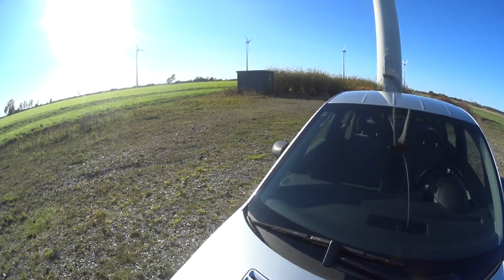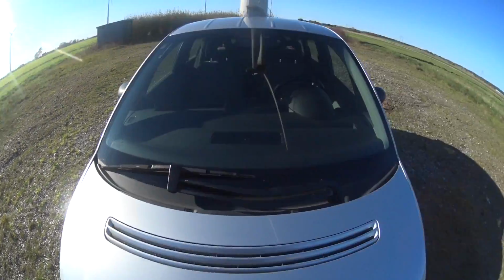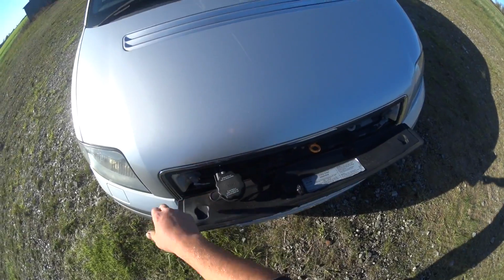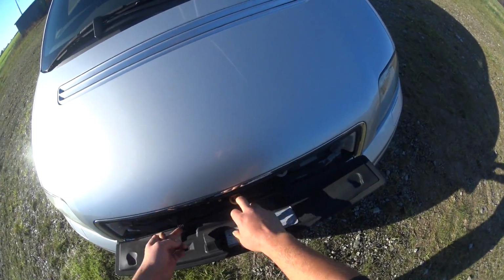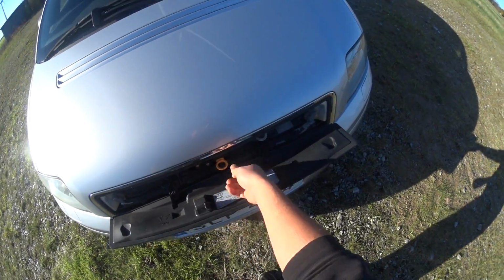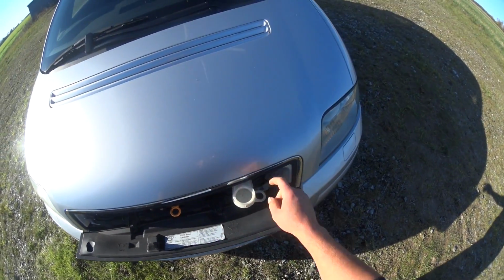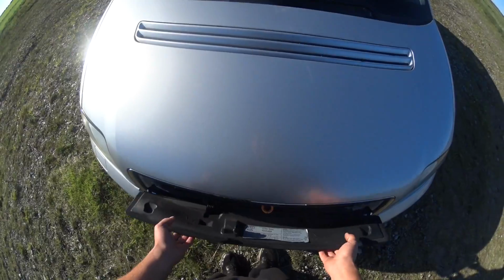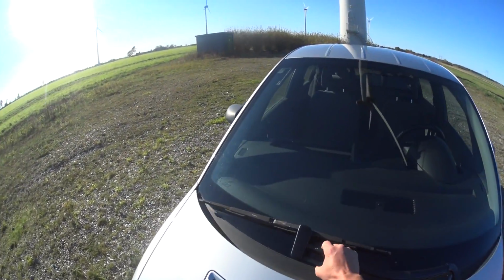Yeah, you have to be careful here not to damage it. Then you just push it in, close it, and here you can feel the oil. Here you have your dipstick, or oil stick, what it's called, and here you feel the washer fluid. And while I'm here, I'm gonna tell you about this system.